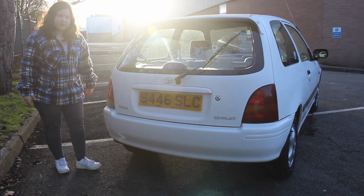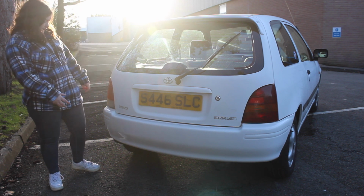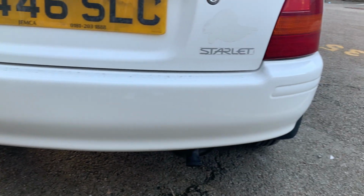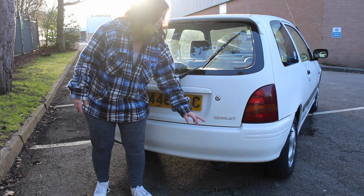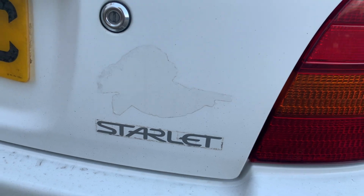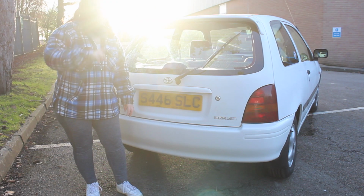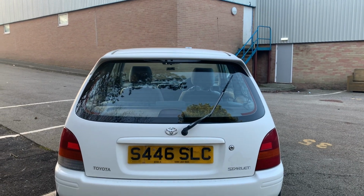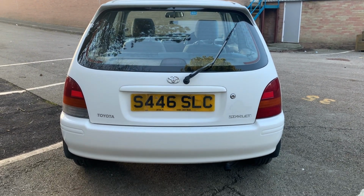The rear here has come up really well from the clean as well. The back bumper seems to be in really nice condition. We've got quite a bit of a shine. I haven't managed to peel off this sticker yet. It's properly grounded into the paint. I do want to peel it off, I just haven't given it too much time, to be honest. Again, it'd be nice to paint the wiper arm on the back. The spoiler's in pretty good condition as well, but yeah, it's nice that she's looking nice and white.